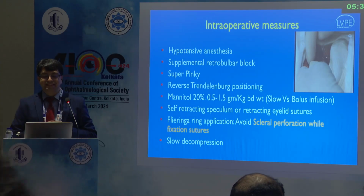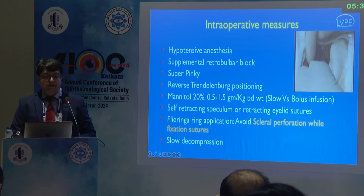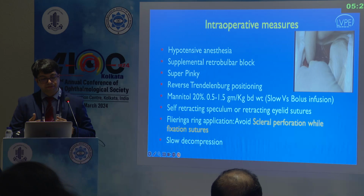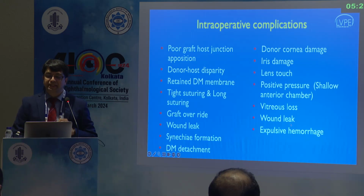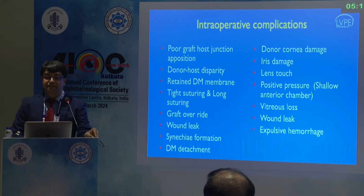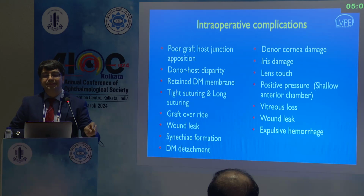Some of these scleras are extremely thin and vulnerable to perforation. And one has to decompress extremely slowly, so as to minimize the suprachoroidal bleed. That can be a devastating complication. One of the important reasons for expulsive hemorrhage is arteriosclerosis. Patients who are hypertensive or on anticoagulant blood thinners, these are all potential risk factors. If a patient had an expulsive hemorrhage in the other eye, there is a 90% likelihood that we end up having an expulsive hemorrhage.